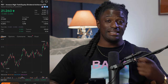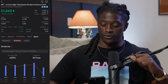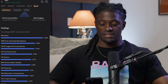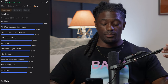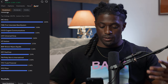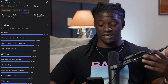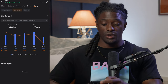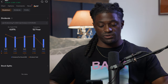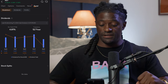Now, PEY is an ETF that holds many different dividend paying companies inside of its portfolio. If we go to the fund and then click on the breakdown, you guys can see their top holdings. Altria, ticker symbol MO, Verizon, KeyCorp, Philip Morris, Pfizer. These are all of their top holdings that you can see at the click of a button inside of Moo Moo. And if we look at their dividends, you guys can see that over time from 2020, 2021, 2022, and 2023, they have been increasing their dividends.